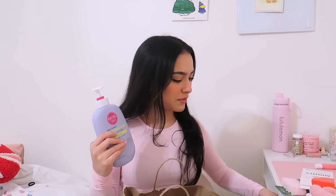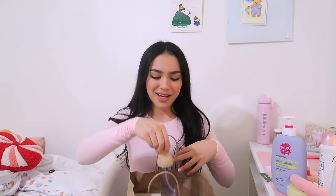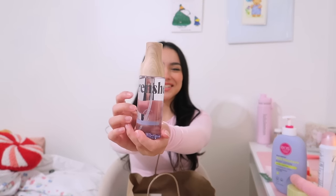I have the Sol de Janeiro Bum Bum Cream, but I hate the fact that it's in a tub. I hate scooping my hand in there. I just love how convenient this is. You just pump and go. And I got some hair ties because my sister said that these are creaseless, so we're gonna share them, and hopefully they don't crease my hair whenever I have it straightened, because sometimes I just like to have my hair out of my face.